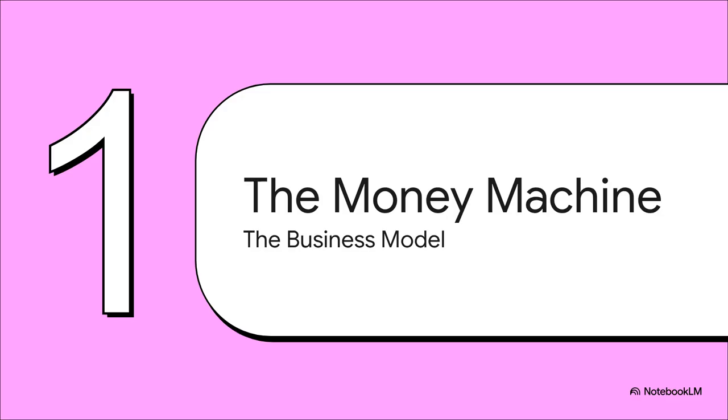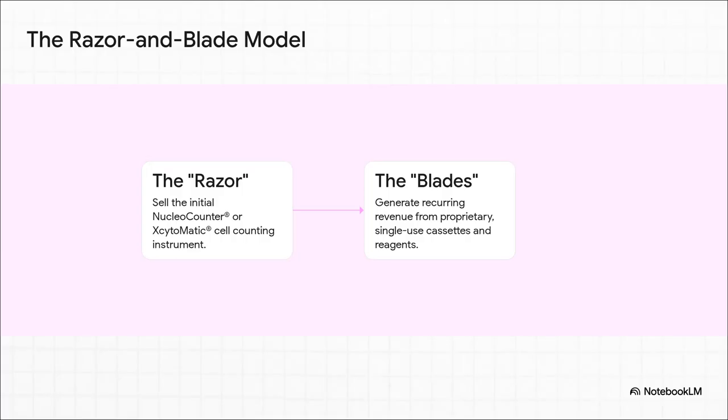So, how does this company generate these kinds of profits? Well, it all comes down to a really simple, really elegant business model. Let's break down how this money machine actually works. It is the classic razor and blade model, and they have executed it perfectly. First, ChemoMetec sells one of their high-tech cell counters. That's the razor. This gets their instrument inside a lab or a manufacturing facility. But the real genius, the real magic, is step 2. For every single test that customer runs, they have to buy ChemoMetec's proprietary single-use cassettes. Those are the blades. And that creates this incredible, long-term, high-margin river of recurring revenue that just keeps flowing long after that first machine was sold.